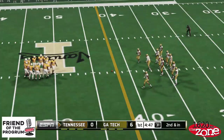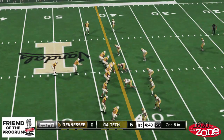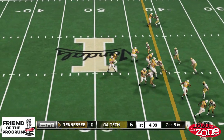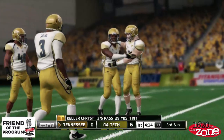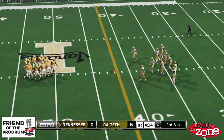So it's second down, and they're only about a foot away from picking up the first down. Throws to the receiver, incomplete. Not a great throw by the quarterback, but to be fair, that was pretty good coverage. That'll bring up third and inches.